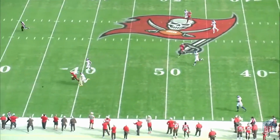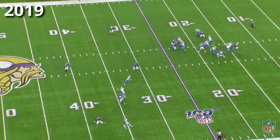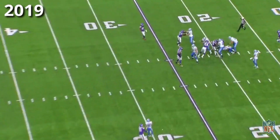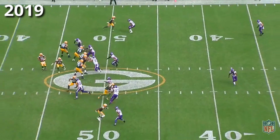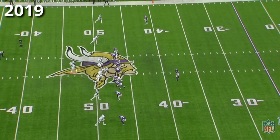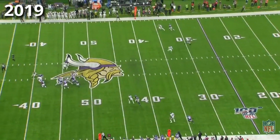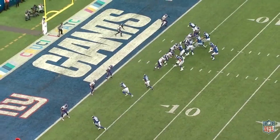The scheme is there, but the production just wasn't. The Vikings had a team pressure rate of just 21.6%, which was dead last in the NFL. In 2019, the blitz looks and A-gap walk-ups got home. It really comes down to personnel.